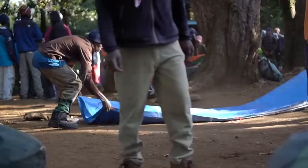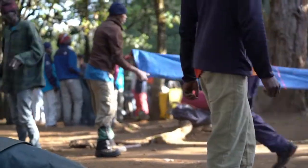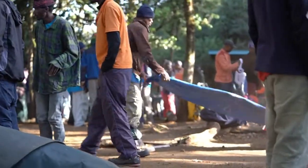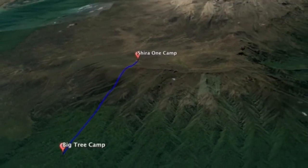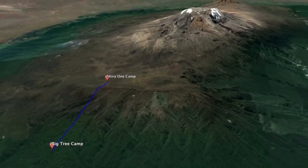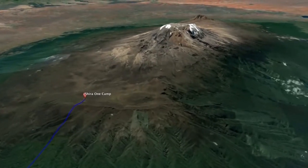It was a good night, got a good night's sleep. The tent smelled like... it was a lot colder this morning than we thought. It was probably, would you say, mid-40s? Yeah. We're going to Shiro 1 camp today. We are ascending from just about 9,200 feet to 11,800, right? We'll be reaching 11,800, but we'll camp at 11,005.